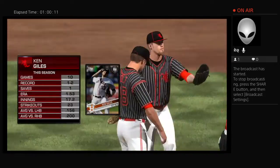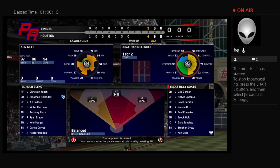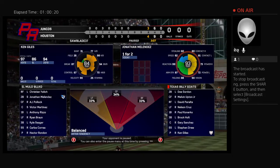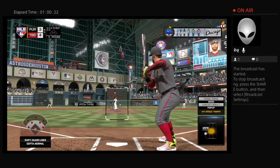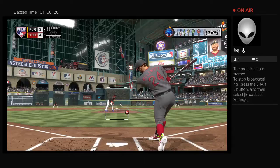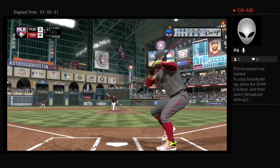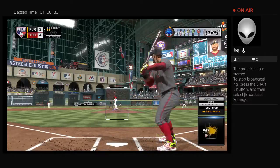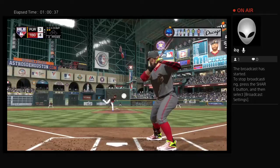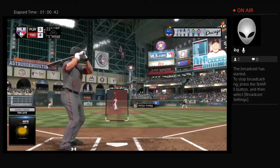Ken Giles has been summoned from the bullpen. Jonathan. Now action in the bullpen as their closer starts to get loose out there. Good bite to the slider there as it's chopped foul at the plate. Strike 1. And this one's chopped foul right at home plate. Swing and a miss as he ran the fastball right by him for the first out.